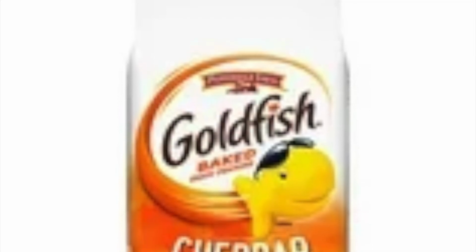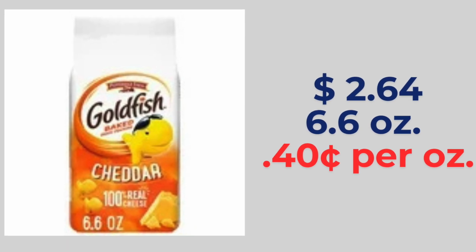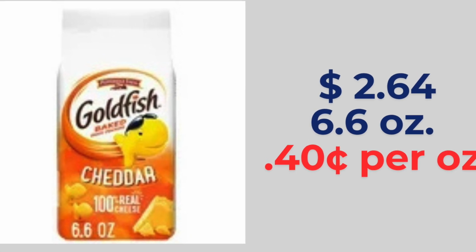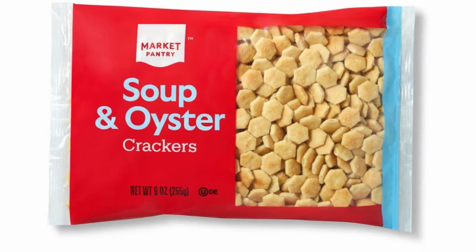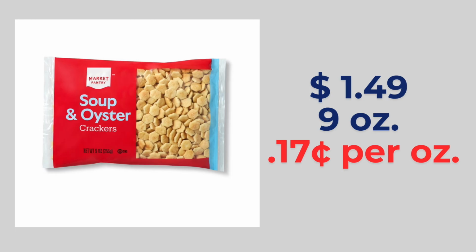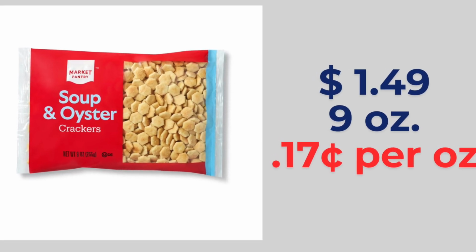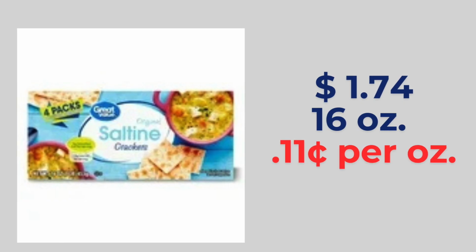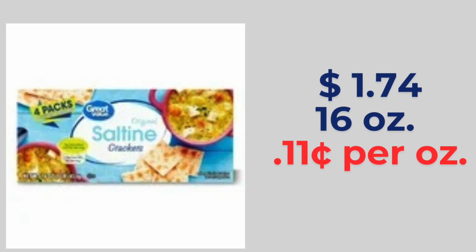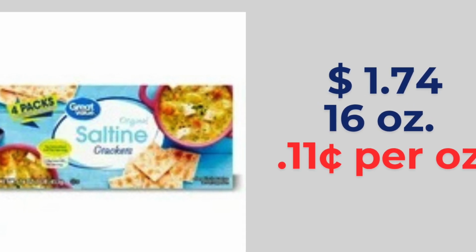Our first product is goldfish crackers. This is a 6.6 ounce package for $2.64 for 40 cents per ounce. Our next product is oyster crackers. This is a 9 ounce bag of oyster crackers for $1.49 for 17 cents per ounce. Our next product is saltine crackers. This is a 16 ounce box of saltine crackers for $1.74, which is 11 cents per ounce.